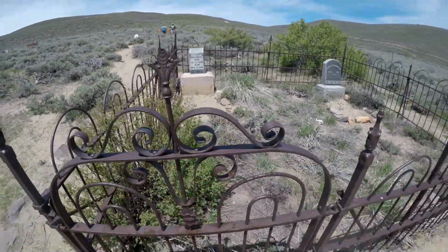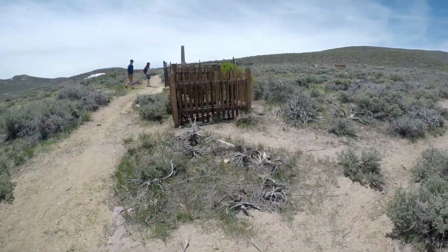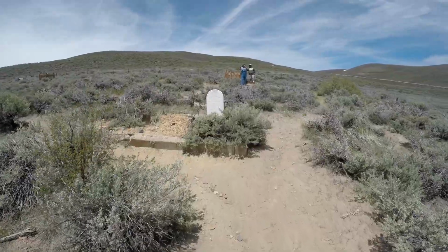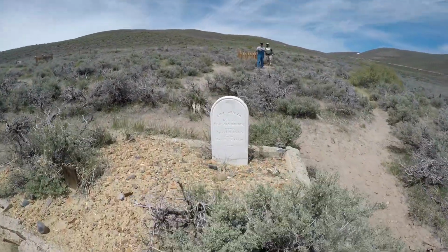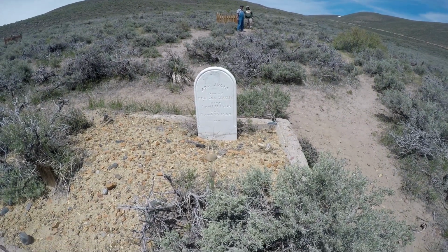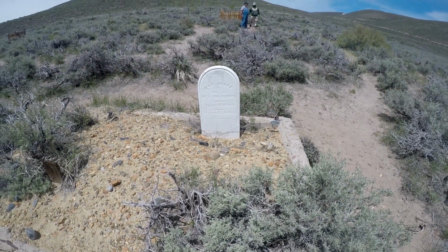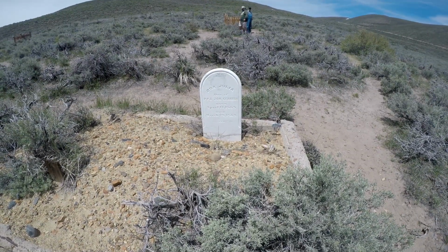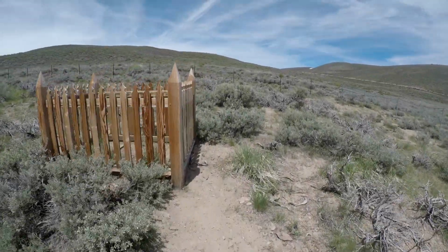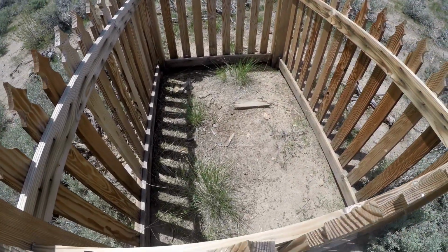So, see this gate here, this fence, pretty cool. You can see this wooden stuff over here. Oh, and there's a little marker right here. Julia, daughter of P.P. and Zoa Garish, born April 11th, 1868, and died March 28th, 1869. Wow, this was a baby, 11 months old. Yeah, they didn't do too well. Wow. Being told that this is a pauper's grave. No headstone, no nothing. Wow.